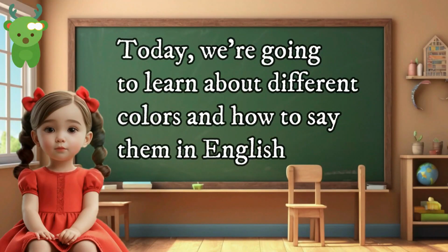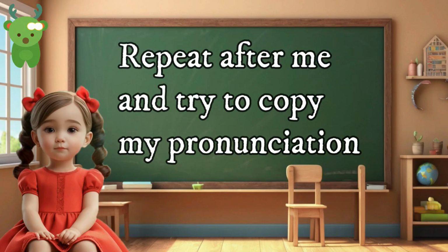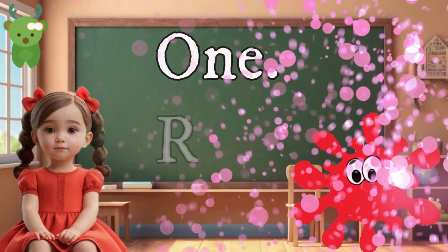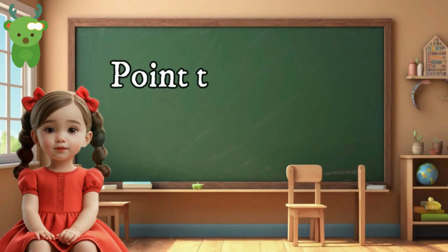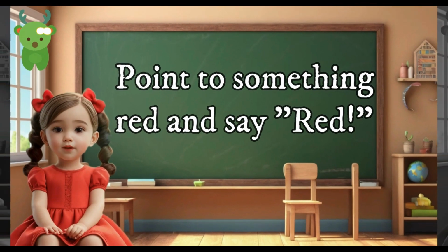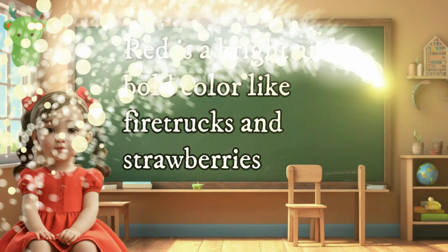Today we're going to learn about different colors and how to say them in English. Repeat after me and try to copy my pronunciation. 1. Red. Red, red. Point to something red and say red. Red is a bright and bold color like fire trucks and strawberries.